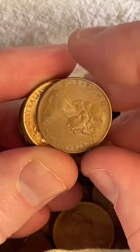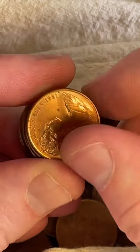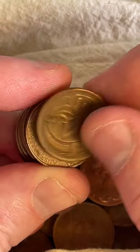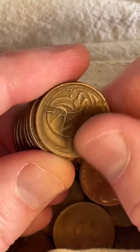66. $81. Oh, it's got the SD. Oh, this one's got a bit of damage on it. 66.